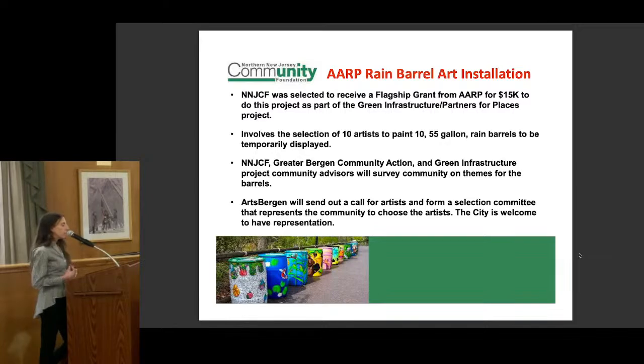At this kickoff event, we plan to do rain barrel demonstrations, explaining how to use them and their benefits, and we'll also auction off the rain barrels. Arts Bergen will send out a call for artists and form a selection committee to choose the 10 artists. The city is welcome to have a representative on this committee. Before the call goes out, we'll work with Greater Bergen Community Action and our community advisors on a survey asking community members in the flood-prone areas what themes they would like to see on the barrels.